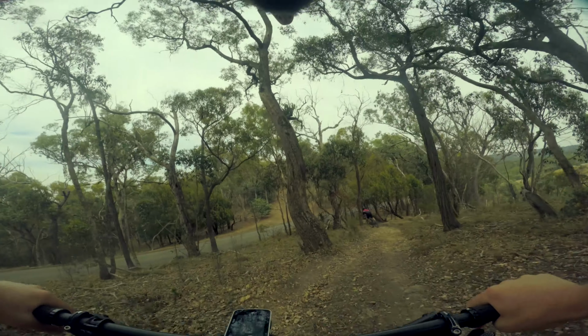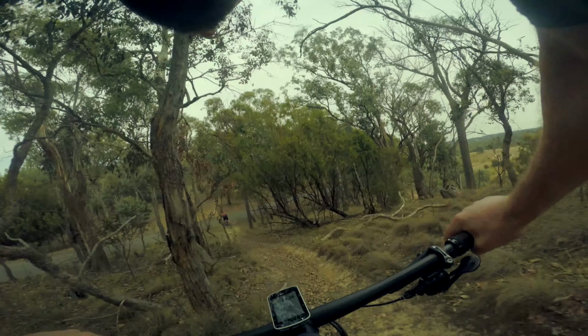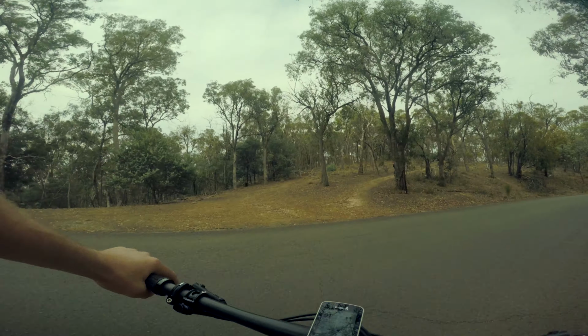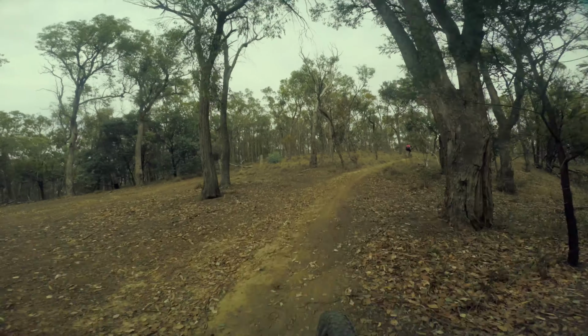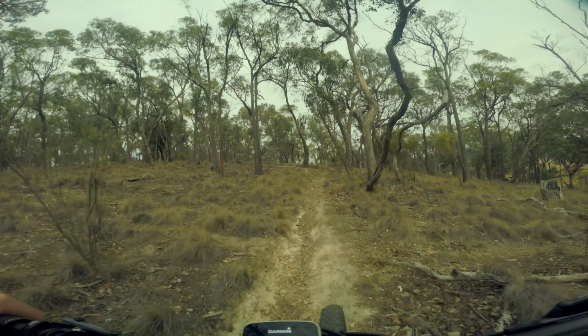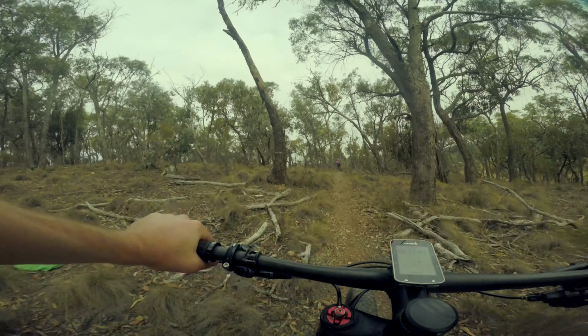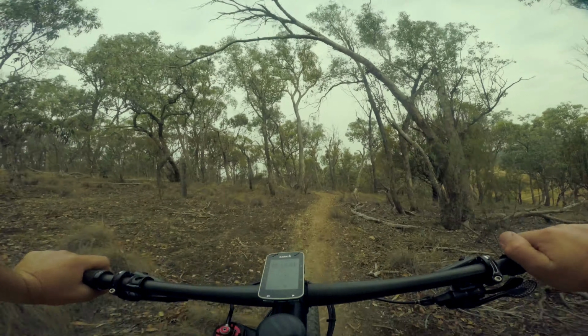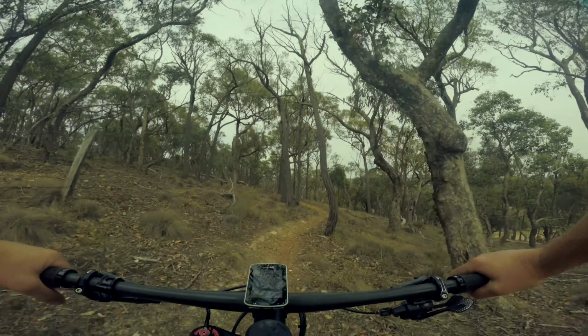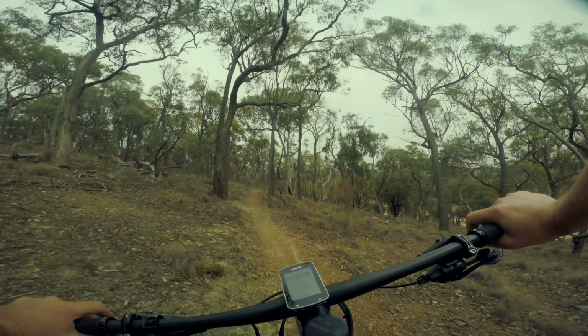This is classic Smith's Gully terrain. There's a few sketchy road crossings as well you gotta be aware of. You probably do have to come out here with some mates because you know where they're going. Because it's a bit of a maze and it stretches over quite a lot of terrain.